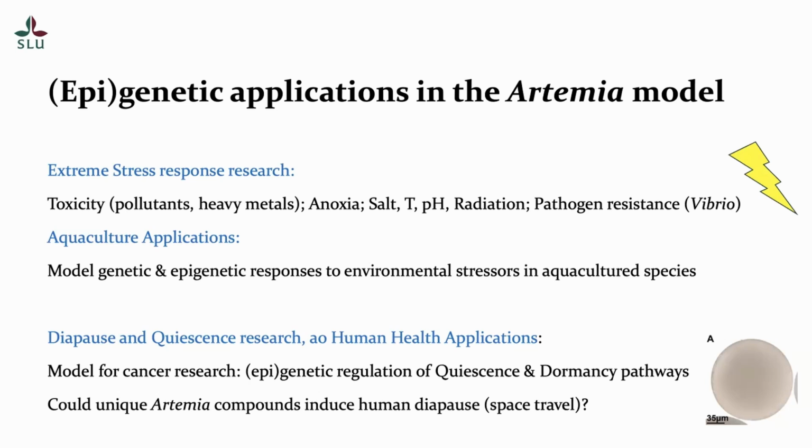Also interesting is research about diapause and quiescence. And there are quite some applications for human health. So Artemia has already been used as a model for cancer research. And it would be interesting to test genetic and epigenetic regulation of quiescence and dormancy pathways. Also, could it be possible that unique Artemia compounds can induce human diapause, such as for space travel? There have been some publications exploring this concept.